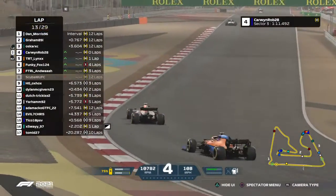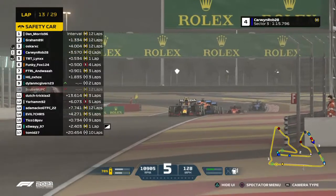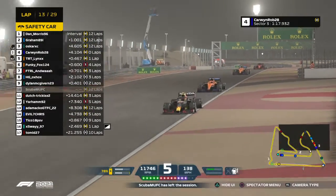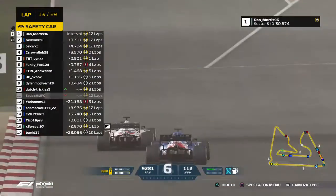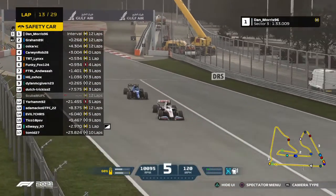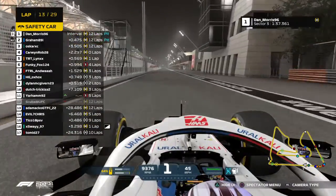Oh, he's lost it there, coming through. Oh, we've got a safety car. Safety car is out. Now, well, this helps Tom, Sway, Natiko, Evil Chris, Adamako, Yarman, and Dutch. They are now back on the pack. Here come your race leaders. They're in. Now, they're going to have to swap to the hard tyre here, aren't they? It's too far out for them.